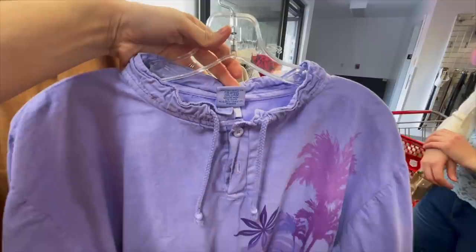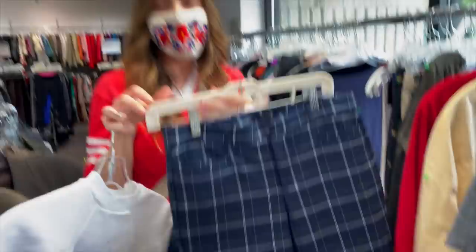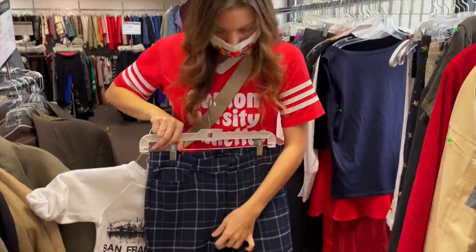Look what I just found. Oh, so cute. That'll be perfect for Monty. Yeah, he's got to grow into it, but it'll be cute when he does. So sweet. I like those. I'm kind of looking for high waist though, and it looks a little bit too low. Oh, I see. I want something a little bit more vintage.